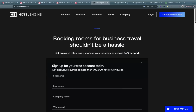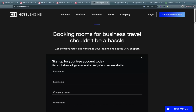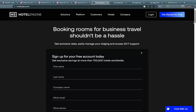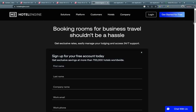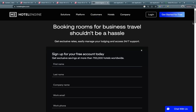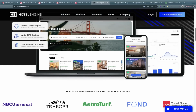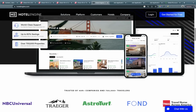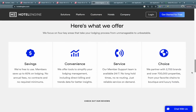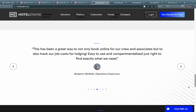Now, if you have never heard of Hotel Engine, they're kind of comparable to Travelocity or Hotels.com. They basically are a site where you can go to book any type of business travel. A lot of corporate companies use Hotel Engine for their hotels. It's supposed to be a lot more intuitive and easy to use, with a great user experience and all that good stuff. They do have a lot of good benefits, good pay, and flexible work schedules.